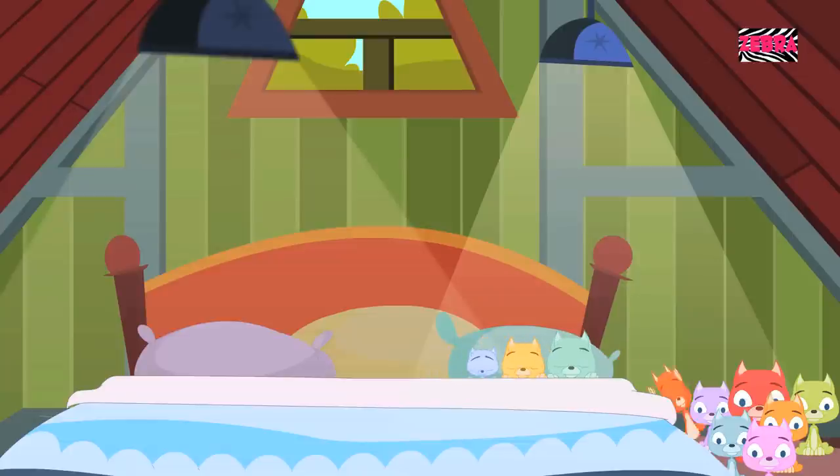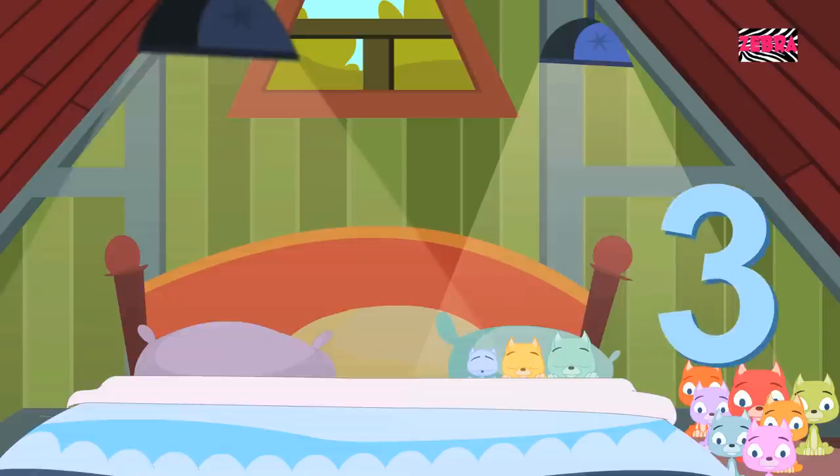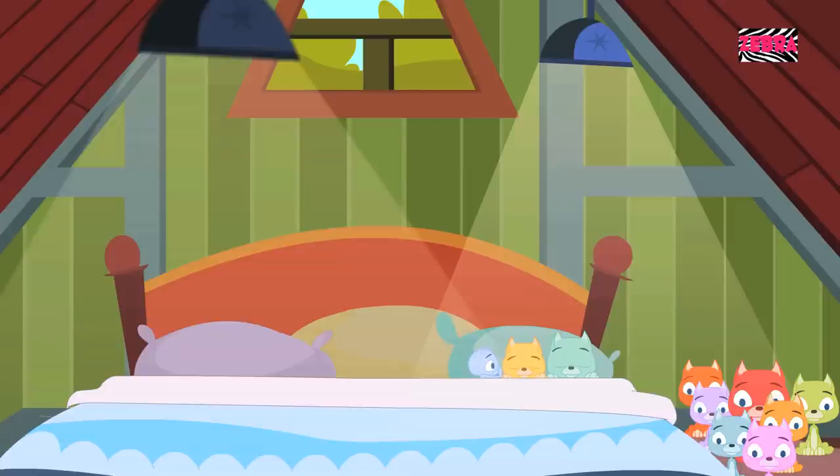So they all rolled over and one fell out. Three, three. There were three in the bed and the little one said, roll over, roll over.